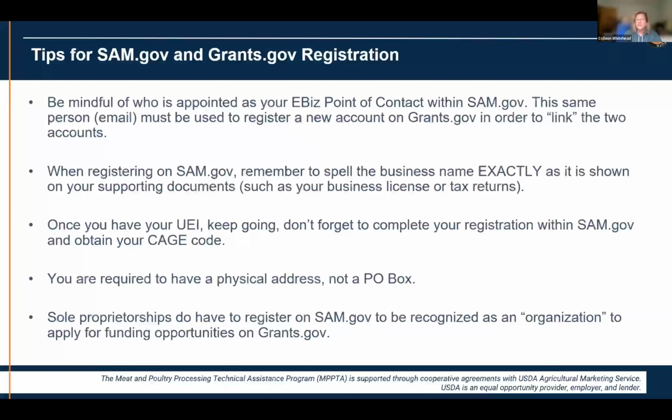When you register on SAM.gov, remember to spell your business name exactly how it is shown on your business documents. If your business is ABC Processors, make sure you put ABC Processors. If it's ABC Processors LLC, make sure you put all of that. If the ABC is capital versus lowercase, make sure you do it exactly.